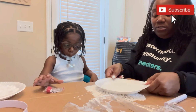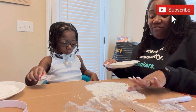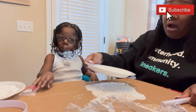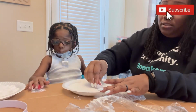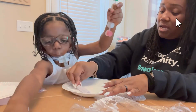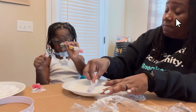I had to put it on a paper plate because if you try this activity, don't use a box. I thought I was doing something, but whatever. So don't use a box. So we had some paper plates in the cabinet. Got us a paper plate. That's paint stain. We're gonna do that part tomorrow, remember? We're gonna do that part tomorrow, okay?